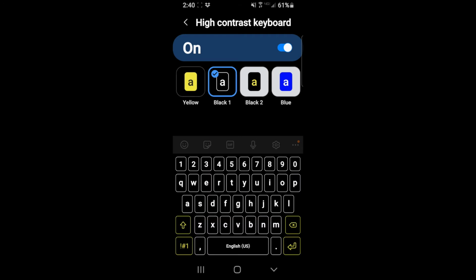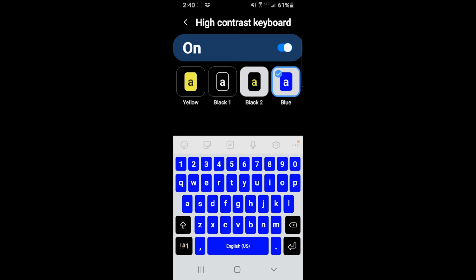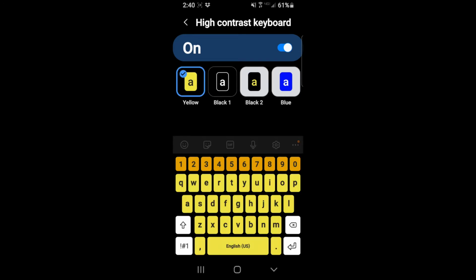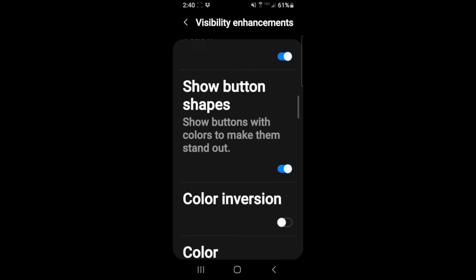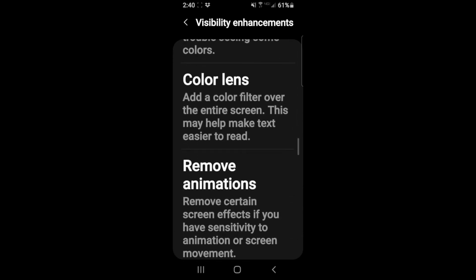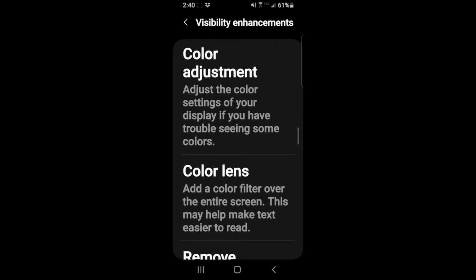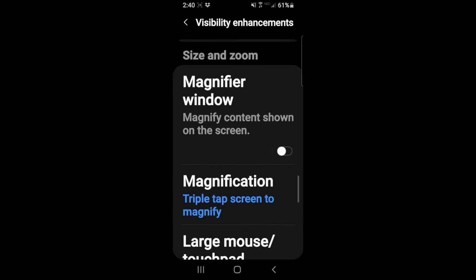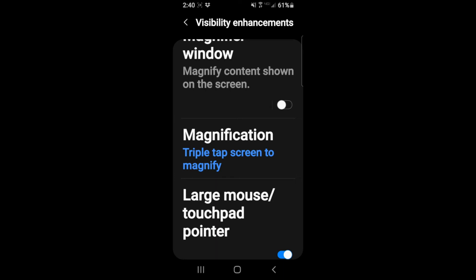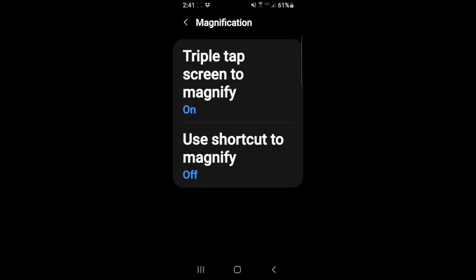However, these are the different options I have: black and white, yellow on black, white on blue. I prefer the black on yellow. So that's the high contrast keyboard. All these are different color inversion things that would be useful for people who are colorblind, or in general, for some people that are low vision, it helps them to see things because it kind of pops the contrast between things. So that can be very helpful. I just personally don't notice much of a difference. I don't prefer it. However, magnification, or known as zoom, is very beneficial.